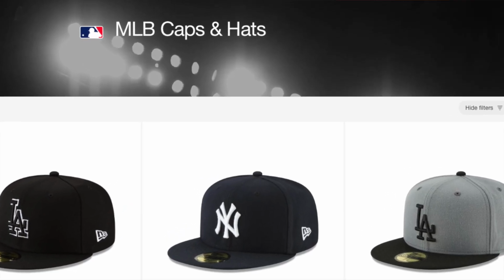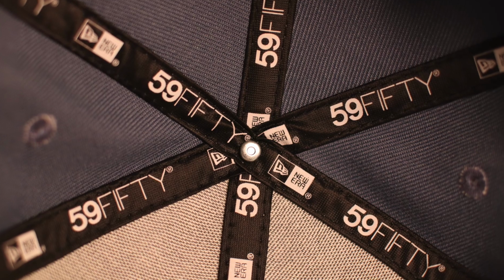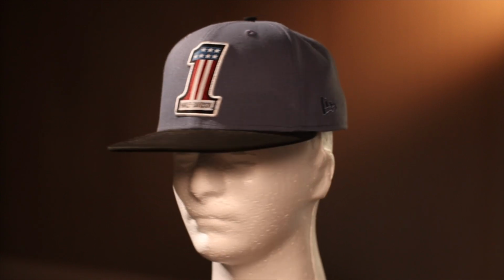Yeah, MLB. New Era has two main styles. They do the fitted hat, which is the 5950, the sized fitted cap. Yep, that's the 5950. I wore the 5950 for probably close to like 10 years, rocking a SF Giants hat. Just got a new one. Yeah, that's nice too.